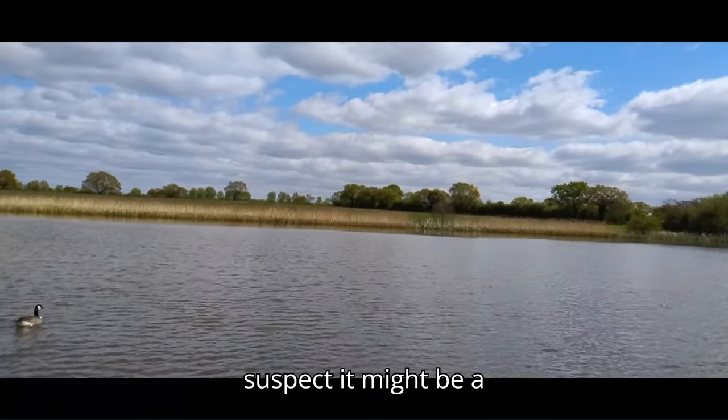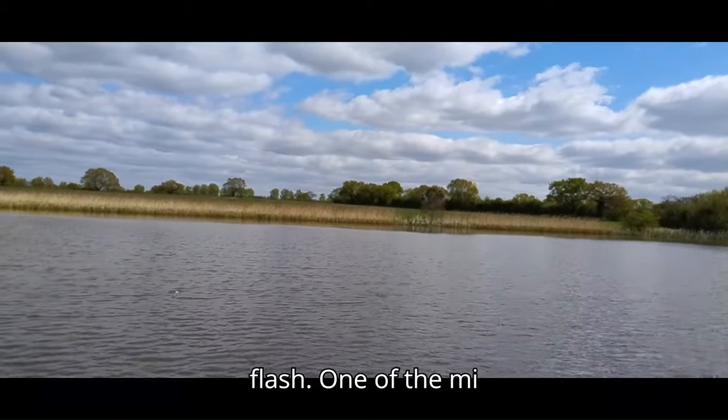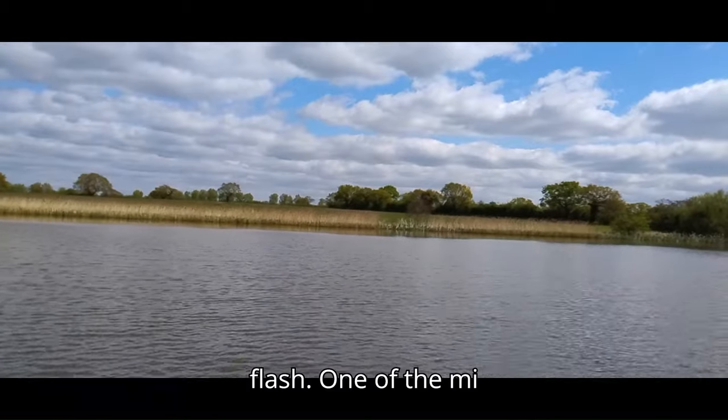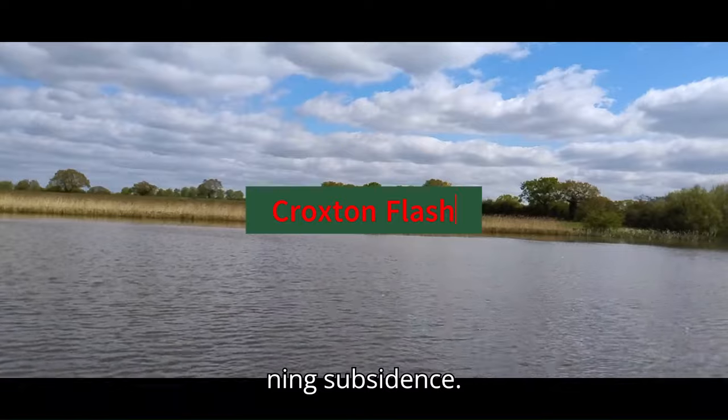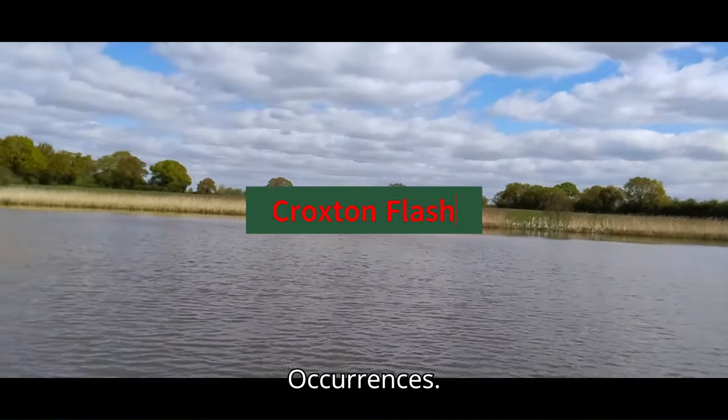I suspect it might be a flash, one of the mining subsidence occurrences.